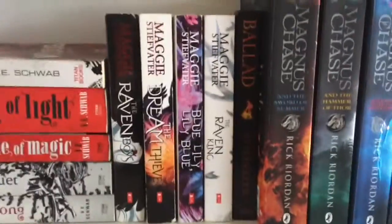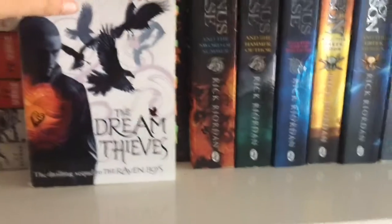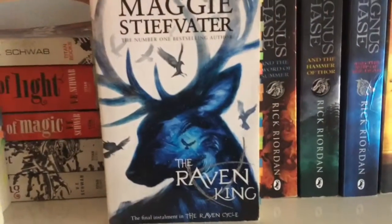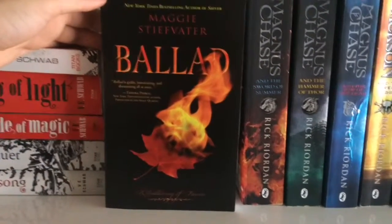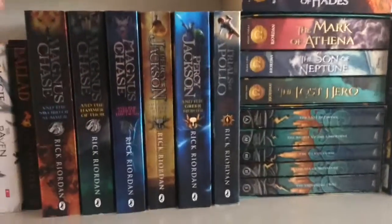Here are my Maggie Stiefvater books, starting with The Raven Cycle: The Raven Boys, The Dream Thieves, Blue Lily, Lily Blue, and The Raven King. And then we also have Ballad, the second book in the Gathering of the Faeries series by Maggie Stiefvater. Last but not least on this shelf we have my Rick Riordan books, starting with the Magnus Chase series over here.